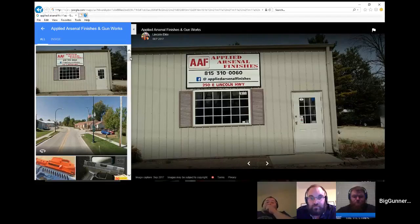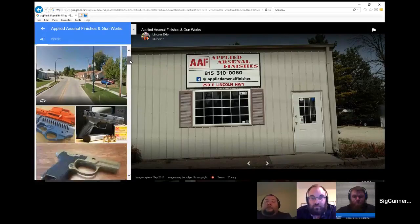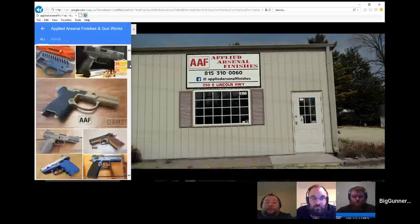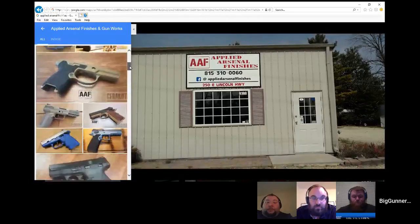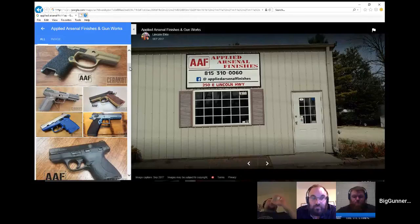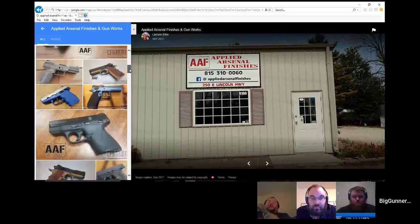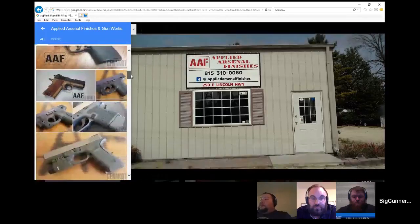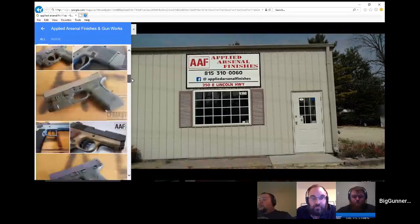And just to show some of their work. Now, these aren't the best examples. Hopefully you all can see this as I'm scrolling through it. They basically do Cerakoting. They can do hydro dipping as well, and they do some stippling work. And also, I believe they're going to be getting into some other machining, like doing slides and things. They're not quite there yet, but that's one of the things on the horizon, I believe, with Applied Arsenal Finishes. But they do some cool stuff.